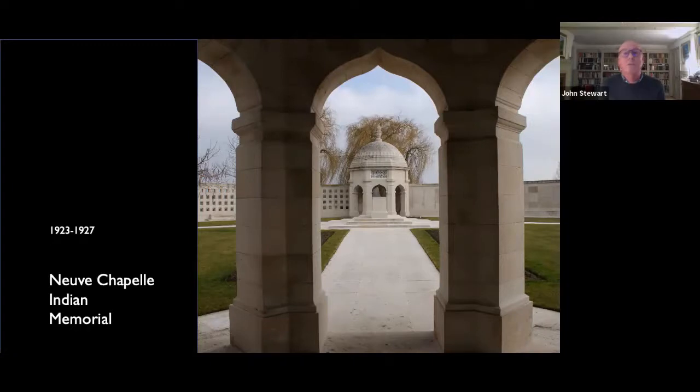It actually fell into Reginald Blomfield's zone, but with Baker's knowledge of Indian architecture and love of Indian architecture that had developed during his work in Delhi, he was asked to carry it out. And I think it's actually the finest of all his memorials.